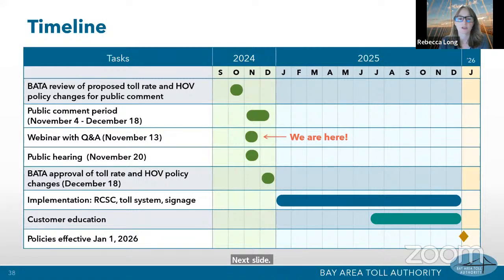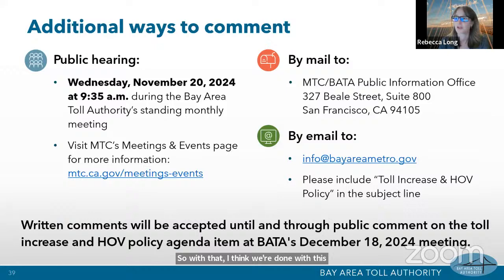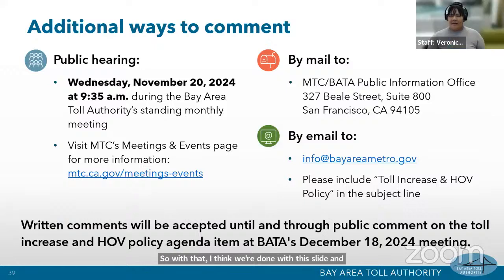And so this just captures what I just walked through visually. We are here with the webinar, and then you can see just the next phase of this process, along with the customer education and the implementation phase, which would be taking place in 2025, assuming that BATA does move forward and approve this proposal. So with that, I think we're done with this slide and move on to the last one for you, Veronica. Great. Thank you, Rebecca.